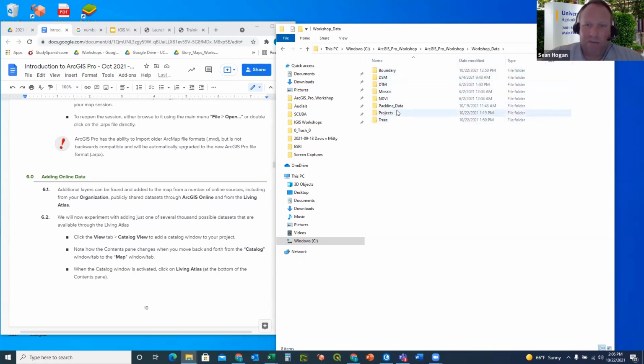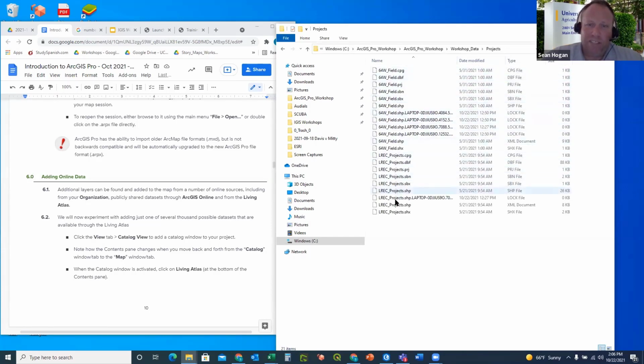I'm showing you this right now because you'll see in some cases, say if I went into projects, you'll see a whole bunch of files that are related to different sites. So in this case, 64 West Field, and you might see 6 to 7 or 8 files with all the same name, but with different extensions. That's because the way GIS data works in a lot of cases is that it will have the shapefile, and then it'll have a database file, which is essentially like a spatially referenced table. And then you'll have projection files and the GIS integration files. You have all these other files that are associated.